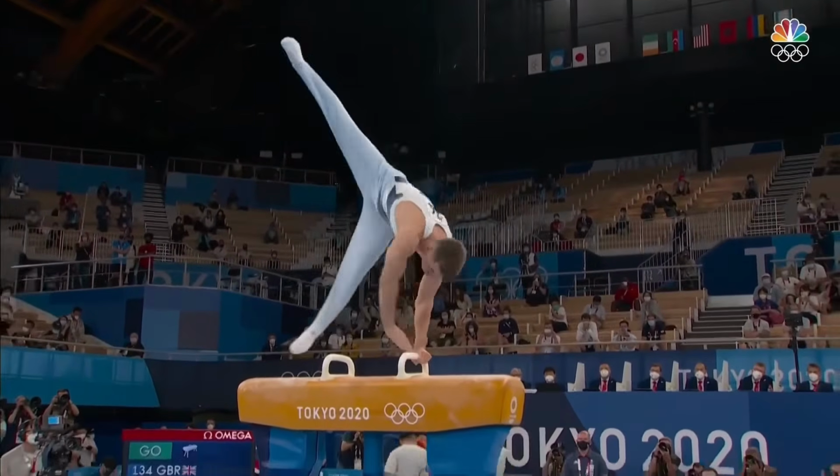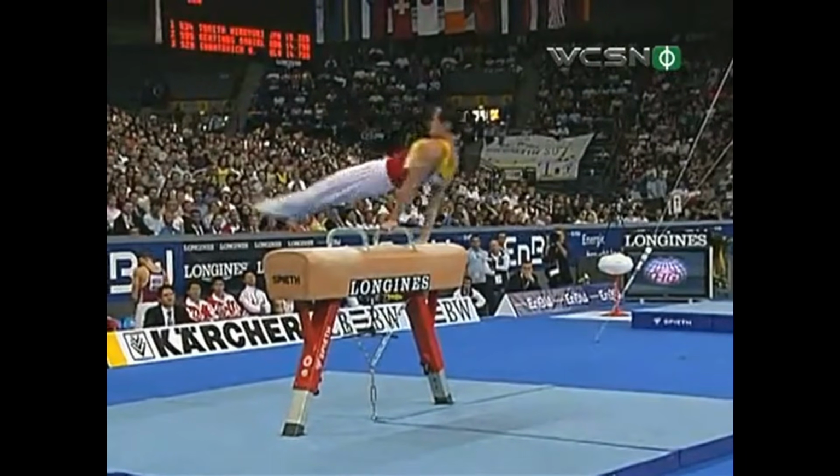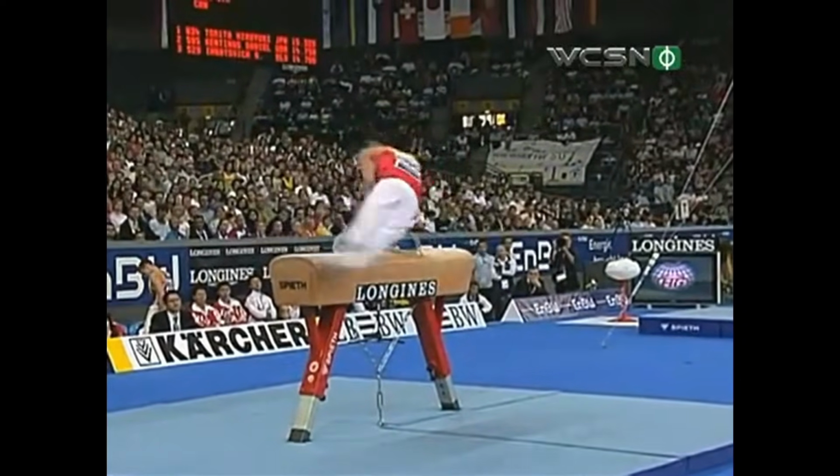We can see with Chow, his great toe point stands out and adds to the extension and beauty of his swing. Again, look at the elevation of his body and the distance between the horse and his hips. It's exceptional. He also carries a great deal of momentum and speed throughout his swing.